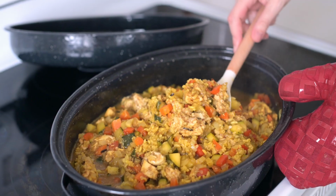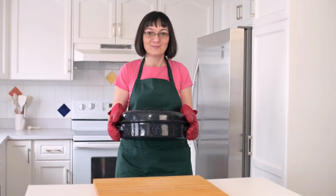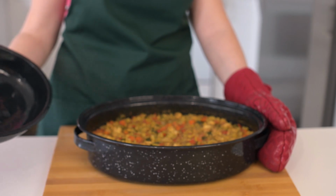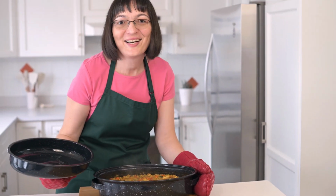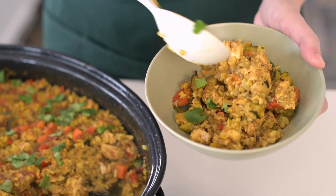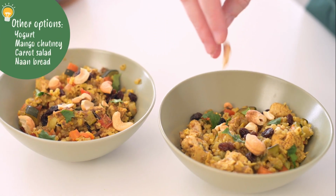Check on the biryani after 1 hour and stir everything gently. After removing it from the oven, let it sit for about 10 minutes to allow any remaining broth to be absorbed. The aroma filling the kitchen is simply delightful. It's now time to serve the biryani warm, garnished with cashews, raisins, and fresh cilantro.